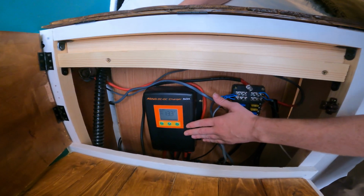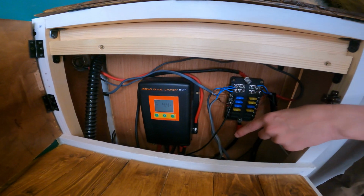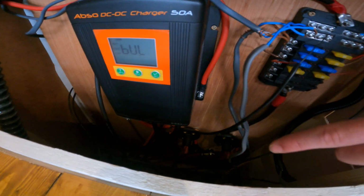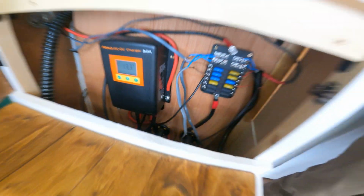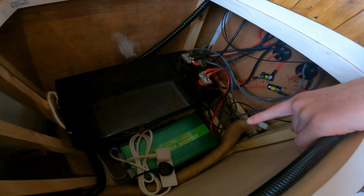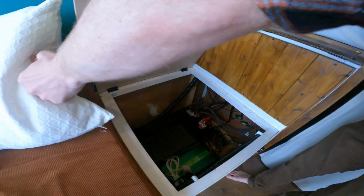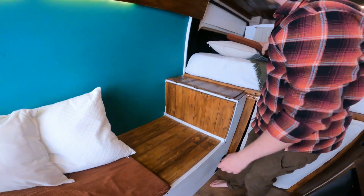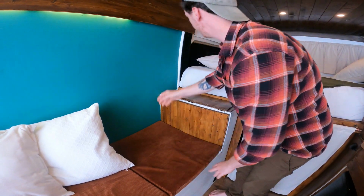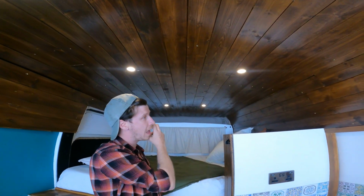And there you have your 50 amp charge controller, which is fed by a 320 watt solar panel on the roof, and then that goes down to your 260 amp hour AGM battery stored under here next to a 2000 watt inverter, which powers the fridge, the hob, and plug sockets. So your battery powers all your 12 volt, which is your light switches here, your light switch on the end, which powers all your LEDs on the roof.